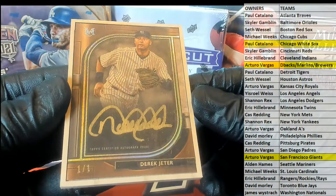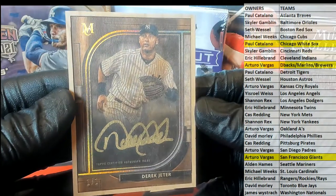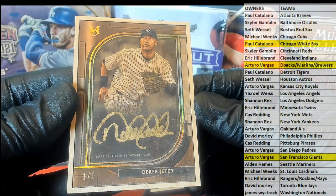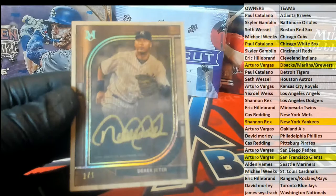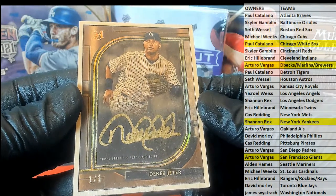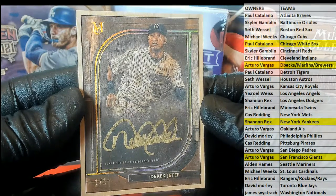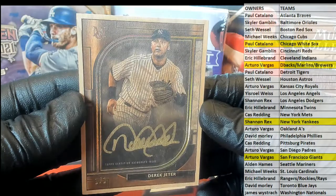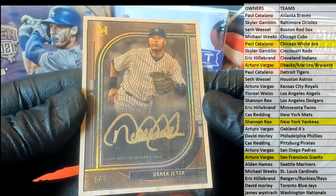Derek Jeter. 1 of 1 wood frame gold. My goodness. We have done it. We have done it again. The captain. Man, I can't believe it. My goodness. Shannon, all right. Huge. Huge. Derek Jeter. 1 of 1 gold shot. Damn. Now that is a card right there, buddy. Shannon R. My goodness, man. What a freaking hit, dude. 1 of 1. Wood frame Jeter.